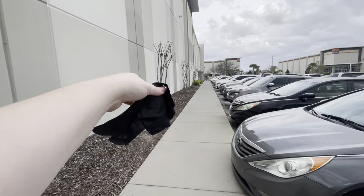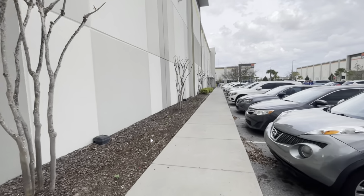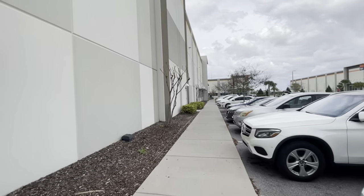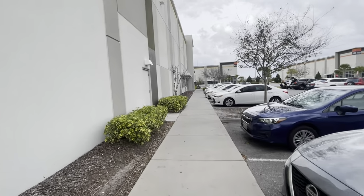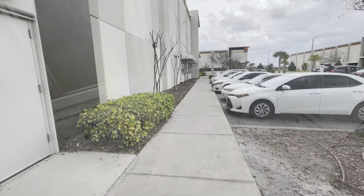I have one disposable glove, and we're gonna see what kind of good things we can find. It is a Saturday, which I never come on because it is real busy, but that's what we had open, so we're doing it. So let's see what we can find at the bins in Florida. Let's go.